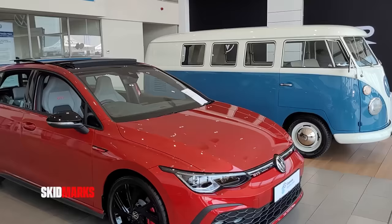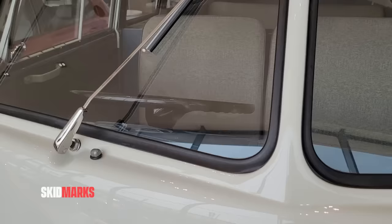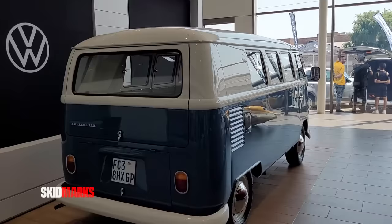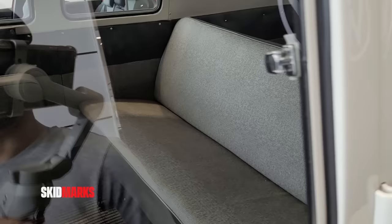And then they've got this beauty on display as well. Splitty. This thing is a beauty. I'd sell my left kidney for this thing. Let me know what you guys think in the comments. Look how neat that interior is.